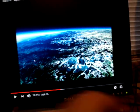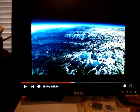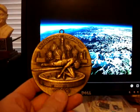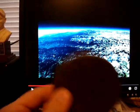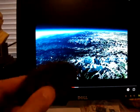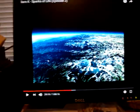I found this medallion for $2, and it's the XXII Olympiad of Moscow 1980. I don't know what it's worth. It's not a real Olympic medal, but that for $2, and that's very heavy. For $2 you can break your toe. So that's pretty cool to have that one in.